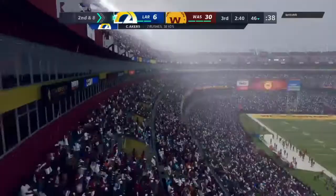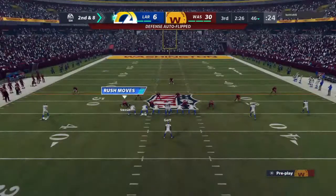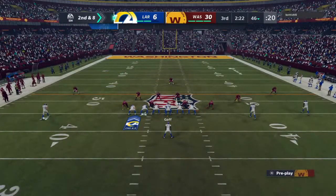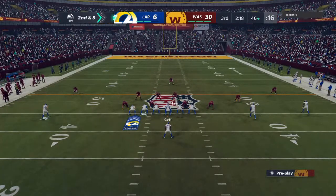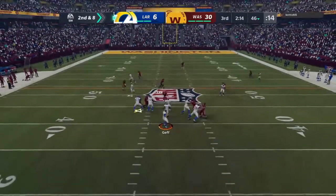And he'll only get a yard, maybe two, up to the 46. Jonathan Allen. 2nd and 8 coming up. A gain of 2. Brings up 2nd and 8 at the 46-yard line. Let's go. 53 from Mike. 53. Check 53. Now gone.